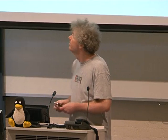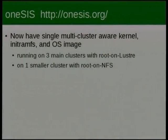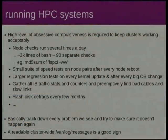It's quite neat. What we end up with is a single multi-cluster aware kernel, and the init ramfs and the operating system image all boot on all three of the main clusters with root on NFS, on one smaller cluster with root on Lustre, and on one small cluster with root on NFS. So now we really can go to the beach, and it's a much nicer beach without seals. So that was how you boot high performance computing clusters. Running them, that's a whole different thing.